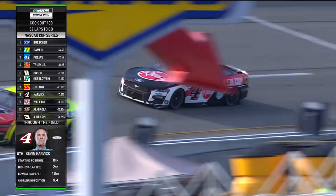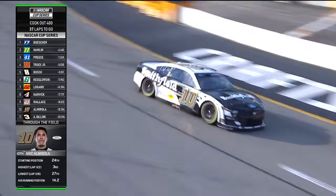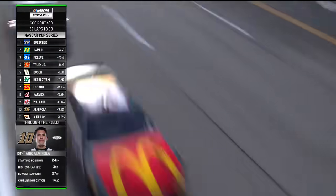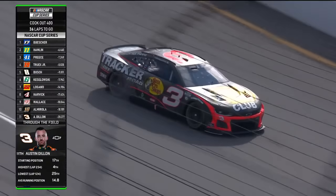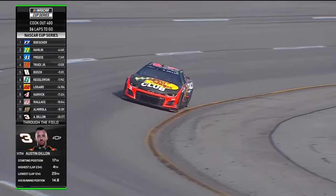Back now to the 10 of Eric Almirola, continuing to have a good day now that he has solidified his position, trying to get more spots before the end of the race. And Austin Dillon still racing well in his Chevrolet. Nice quick stop for the 3 team there. He continues on. Chase Briscoe, perhaps the surprise in 12th. Surprise because he's not been on the screen much today.